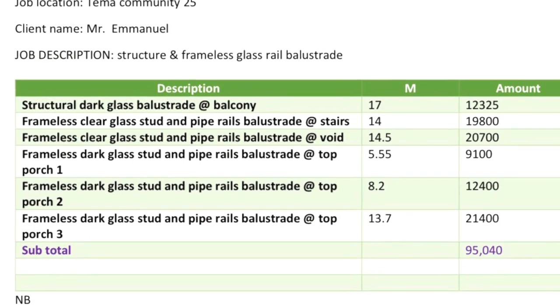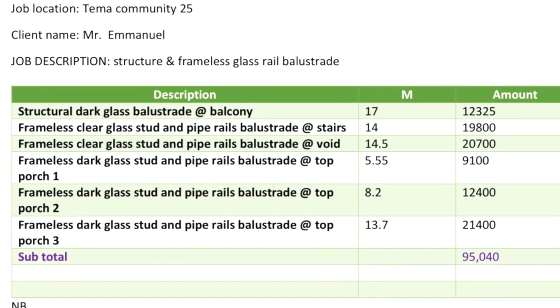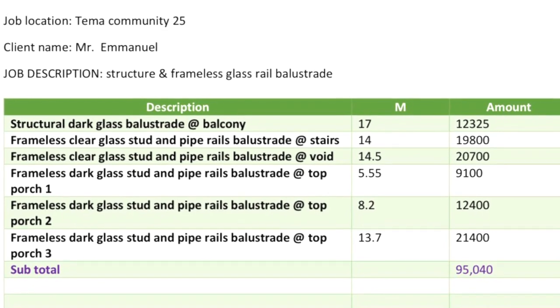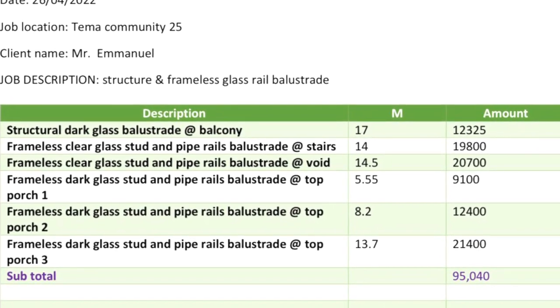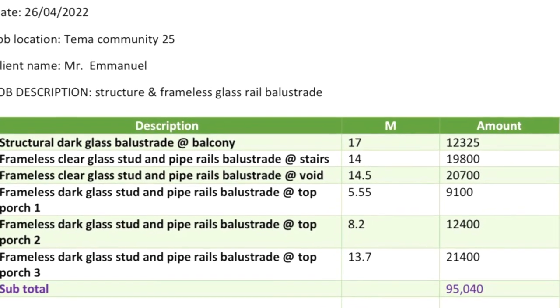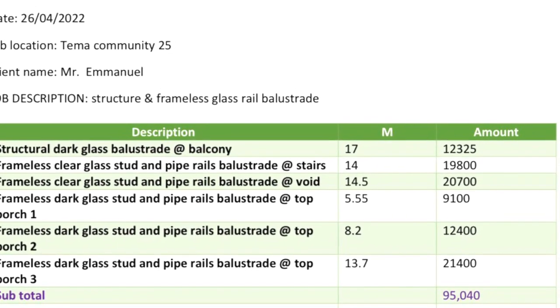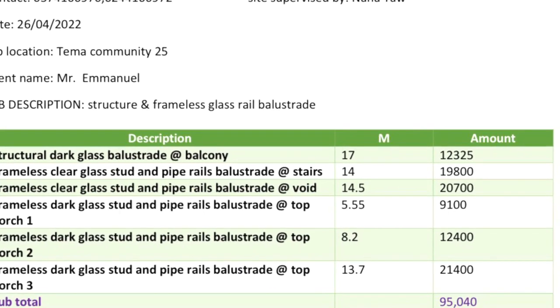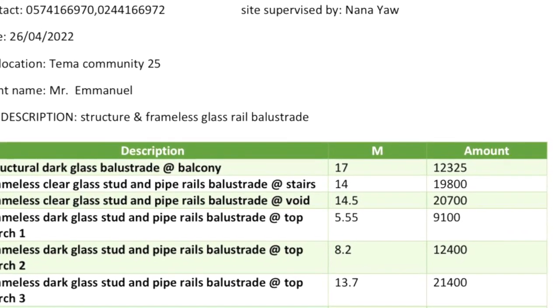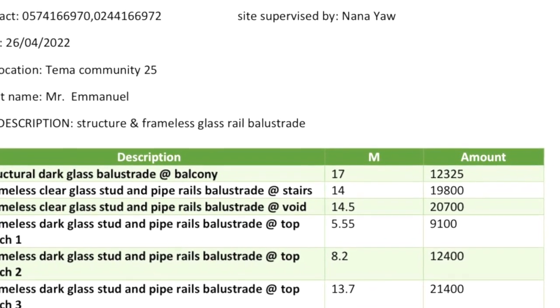So here is the quote that I got. As you can see on the screen, it is 95,000 and some change. So it was surprising to me, okay? It was very surprising how much it's going to cost me. But that's the specification, all right, that I gave them. So that was the first one they gave me, and that is the first one that I really wanted.